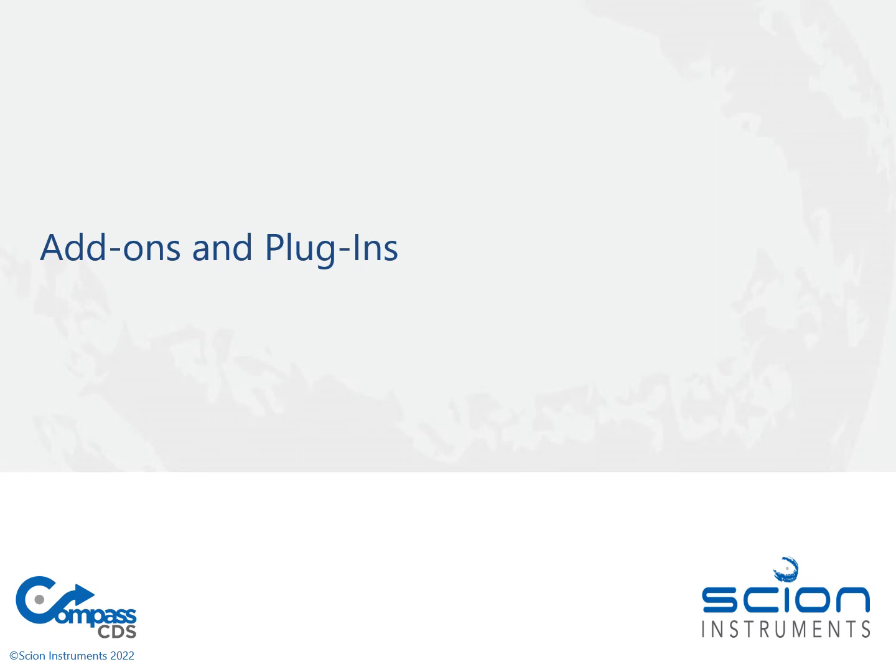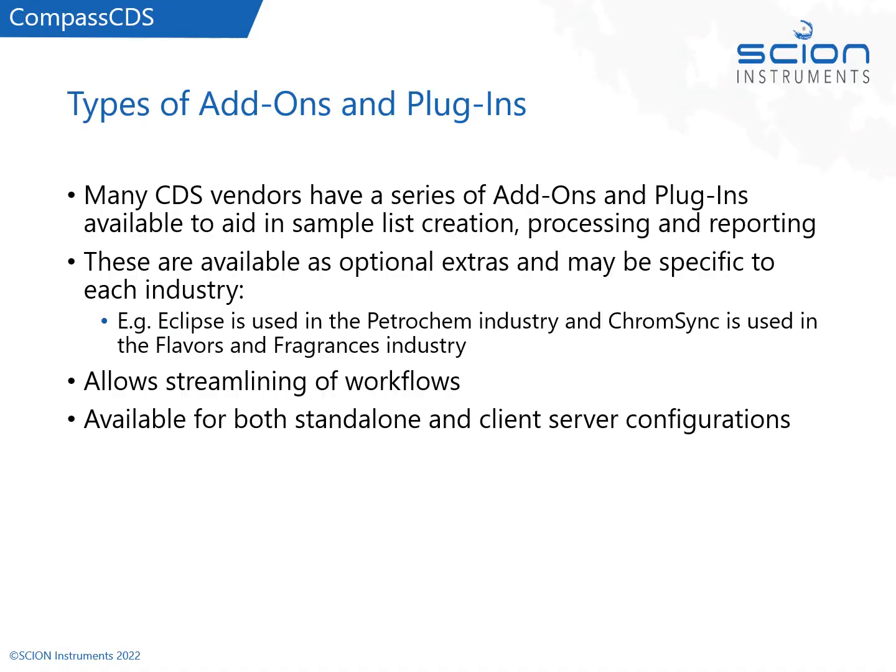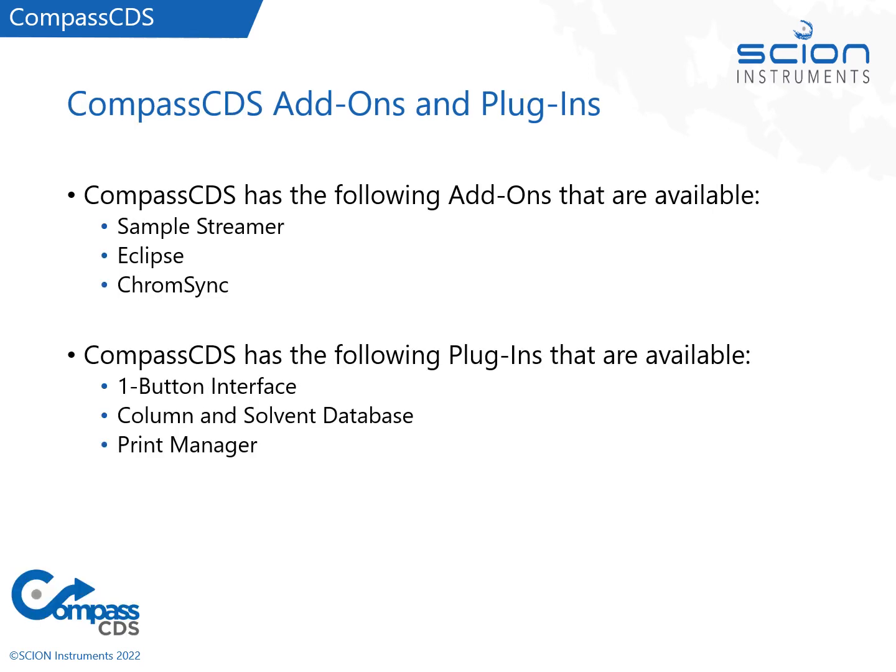I will now talk through some add-ons and plugins that are available for CompassCDS. So many CDS vendors have a series of add-ons and plugins that are available to aid in sample creation, processing, and reporting. They're typically available as optional extras and may be specific to each industry. For example, Eclipse is used in the petrochem industry and ChromSync is used in the fragrances industry. These add-ons and plugins allow streamlining of workflows, and they are available for both standalone and client-server configurations.